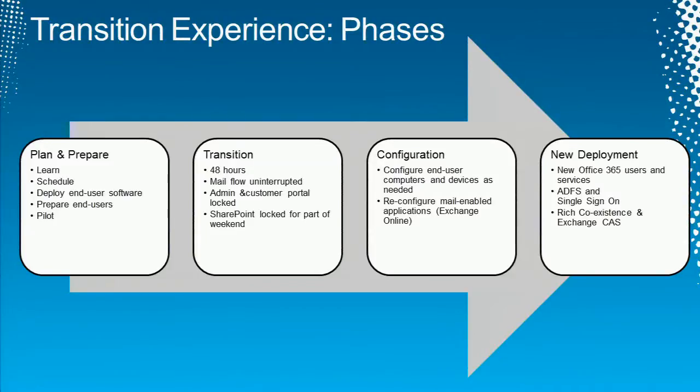The transition itself will occur ideally over a weekend. If your business needs it to not happen on a weekend, let's say it's a hospital or most of your users are online during the weekend, we will work with you to find a transition time during the week. But generally speaking, we're going to do it Friday evening through Sunday evening so that Monday morning, everyone can come in and they can just log in and start using Office 365.